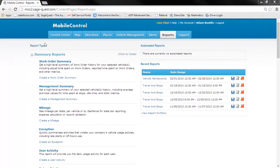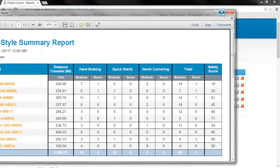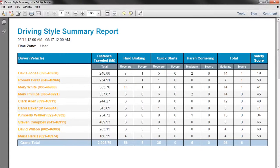One other report I do want to mention, we had talked briefly about driver safety, and our device has a program built right into it for that, where we offer summary style reporting on driving behavior. This not only includes speeding, which we of course offer, but also includes braking, acceleration, and cornering as well.